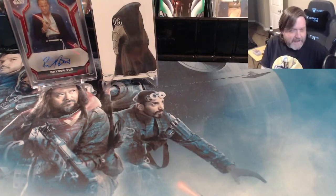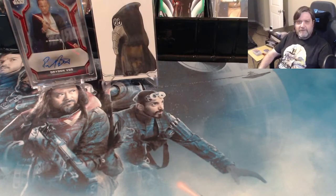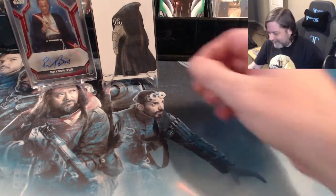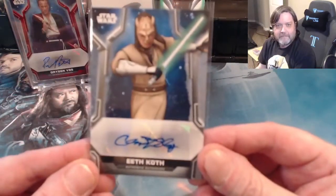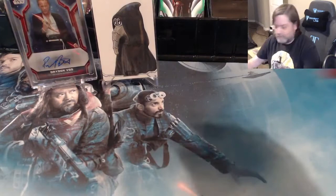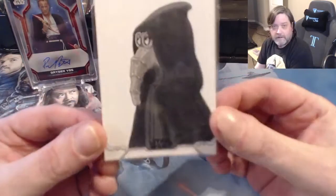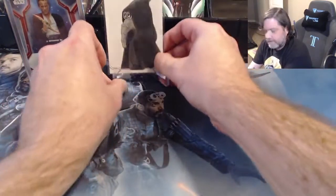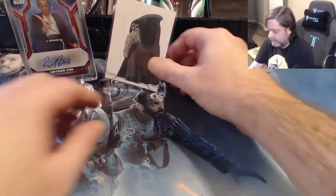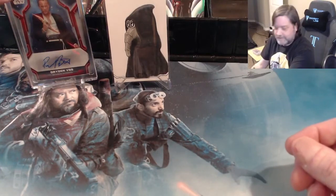I was reading the news about the sketch puzzles, and I was like, I just gotta open a box or two so I can get the salt away. And it worked, and I wish I had streamed these two boxes. One box was kind of meh, your average, I got my ETH Koth auto. But in the second box, got a Garinden sketch. If anybody is a Garinden fan, let me know.